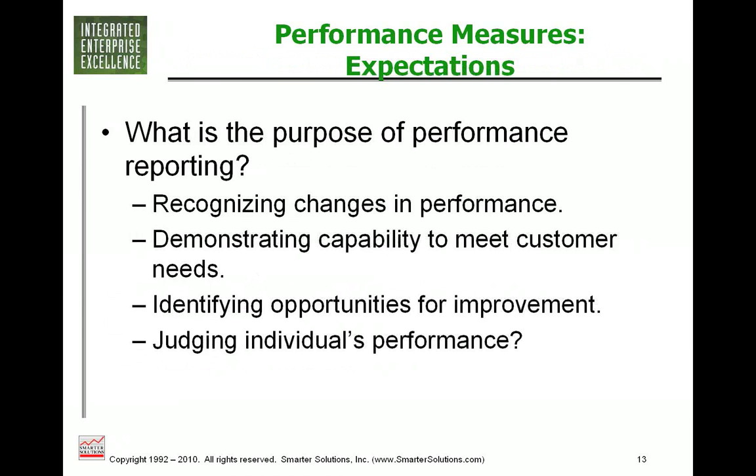If it's good, you hope it stays the same. If it's bad, you hope it's moving up. And if it ever starts falling back, you want to act upon it. You also need to use them to demonstrate that you're meeting your customer requirements. If your customer needs a certain thing and you're not meeting it, that's what you want to be monitoring. It is also used to identify improvement opportunities. And some use it to judge an individual's performance.